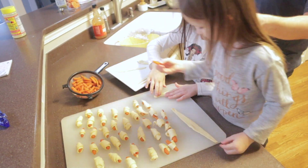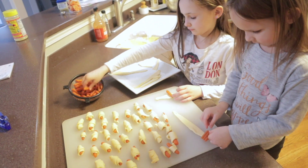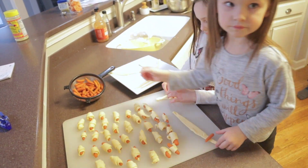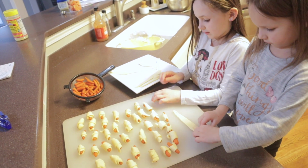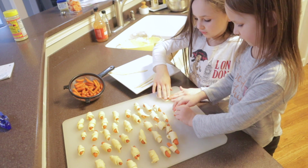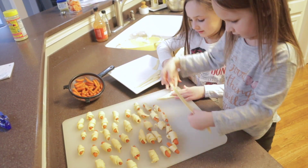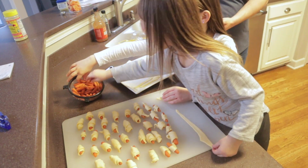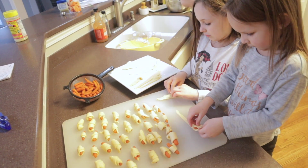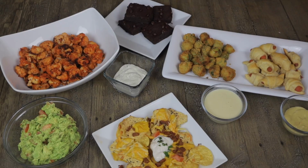The sauce that you make had a little bit of a kick to it, so the girls weren't a huge fan of the dipping sauce itself, but the actual carrots in a blanket were a hit. My 20-month-old just inhaled them. She was shoving them down so quickly, and I was so surprised that these things actually did taste like the pigs in a blanket. It was very strange, but very good.